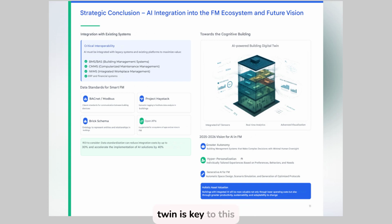The digital twin is key to this strategy. It is a virtual model that replicates a real building, integrating data from IoT sensors, performing real-time analysis, and offering advanced visualization that allows changes to be simulated without physically intervening in the property. Thanks to it, it is possible to forecast consumption, analyze occupancy patterns, anticipate problems, and optimize space and resources. Furthermore, it allows us to test different configurations or operational decisions before implementing them, reducing risks and costs.